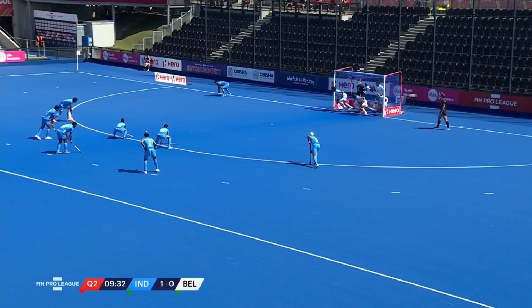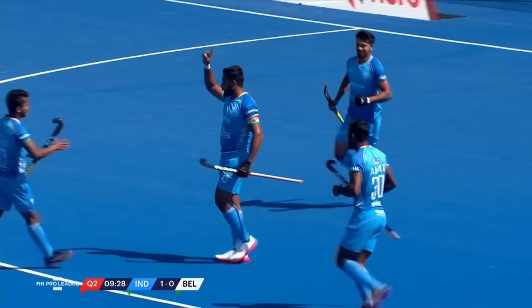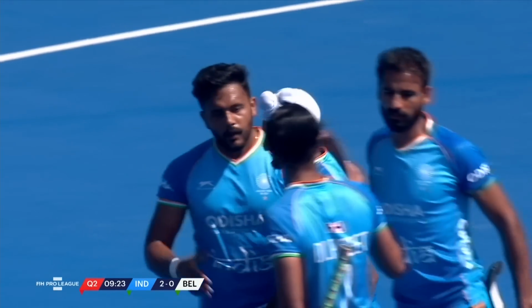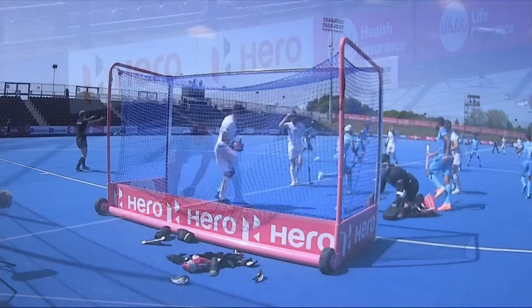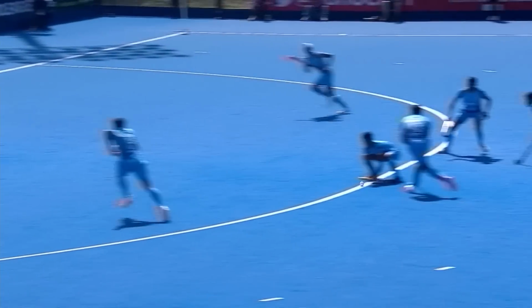Hamid Roydas on the right. Goes to Harmon Preed, who scores off the bottom edge of Lloyd Van Doren's stick. Bounces it into the turf and into the net. And Harmon Preed doubles India's lead. India 2, Belgium 0.